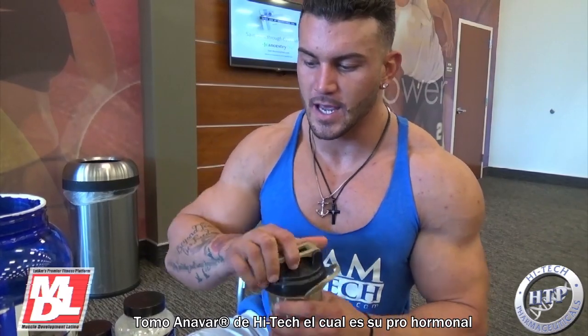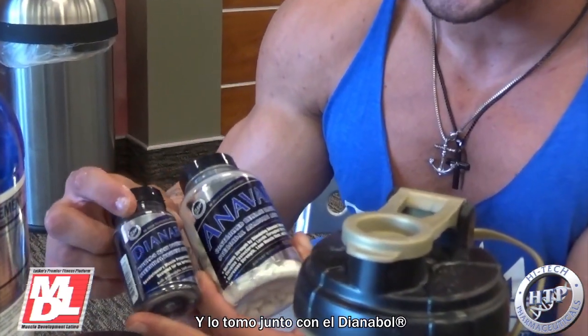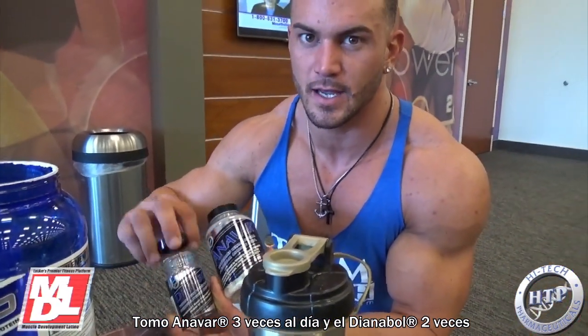And the stack that I take with it, I take the Anabar by High Tech, which is their prohormone to stay hard and lean, and I mix it with Dianabol, and this is to stay full. I take the Anabar 3 times a day, and I take the Dianabol 2 times a day.